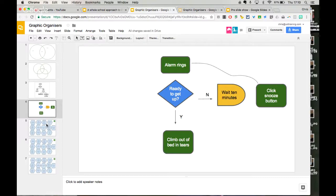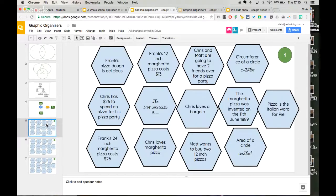So this is the final thing I'm going to share with you, this idea here of hexagonal thinking. So this is just a kind of thing I've done with some maths where I get kids to look at this bunch of information and I say to them, okay, which pizza should I buy? And you don't need to read all this information, but it's essentially making a choice between a 24-inch margarita pizza or two 12-inch margarita pizzas.